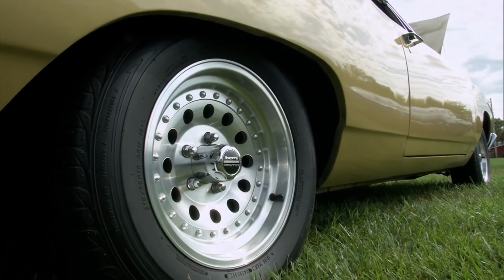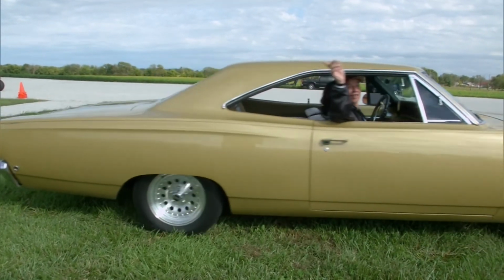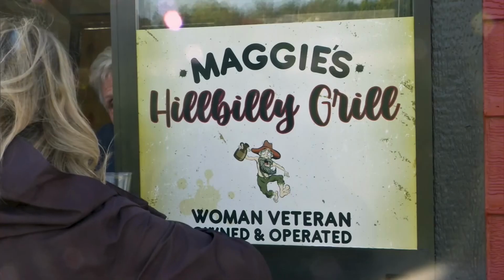It's a 1968 Plymouth Satellite. Why would you rather drive this car, a 1968, than a new car? It's just enjoyable. You roll the windows down and just cruise, just out enjoying life.